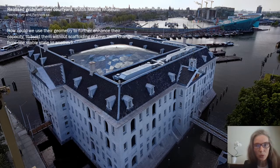About 10 years ago, when I was working on the shape of the grid shell cupola over the courtyard of the Dutch Marine Museum, I became curious about how we harness the exceptional mechanics of structural surfaces for structural design. How could we use their geometry to further enhance their capacity, to build them without scaffolding, or have them change from one stable state to another?